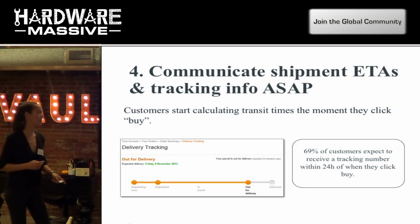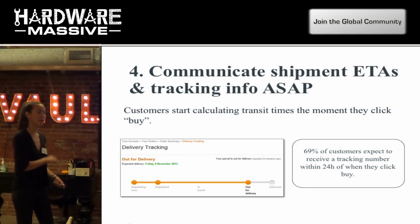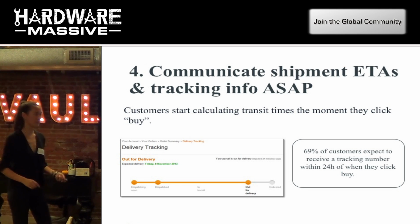And almost 70% of customers expect a tracking number within 24 hours when they click buy. If you have a product that takes a little bit longer for picking and packing and putting it into a box, I would just communicate that up front and add a day or two to the estimated transit time.